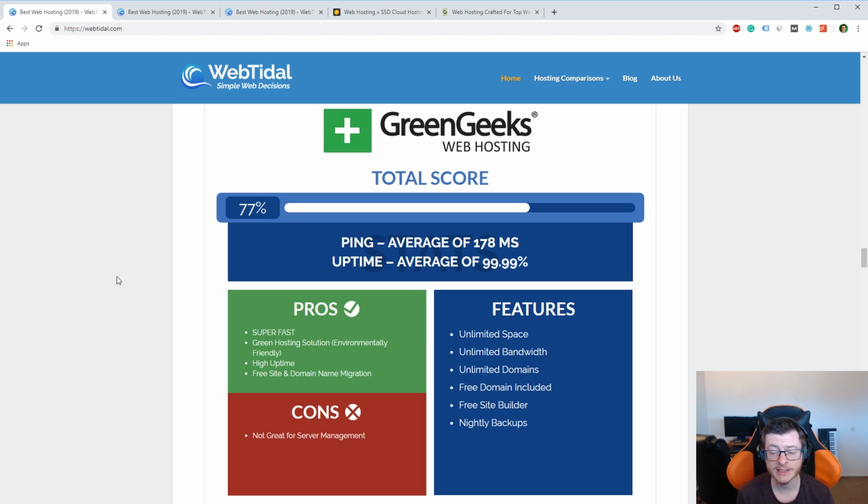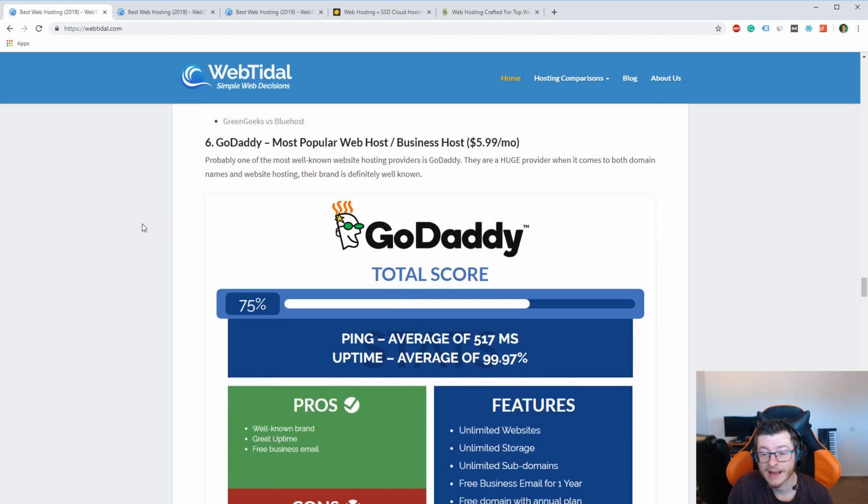They provide a free site builder, which is pretty decent in comparison to a lot of different hosting providers, where you're able to build your website without needing to code it all. And they have nightly backups, which make sure that your website is safe, which is a pretty good feature. Next up, we have GoDaddy.